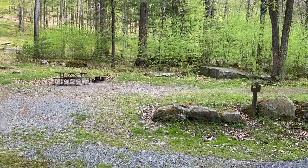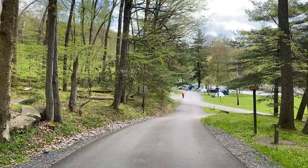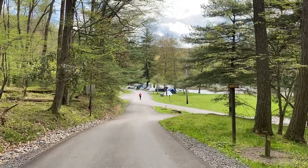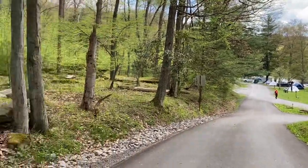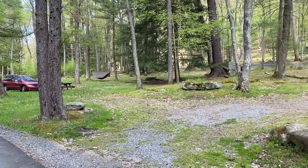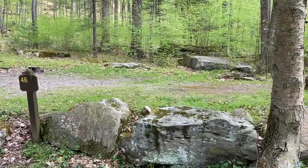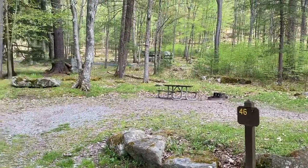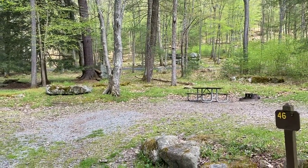Yeah, man, to me, the only way to do it would be have somebody run interference for you, come up this loop the wrong way. Coming from this way is the wrong way, because it's one way. Come up the wrong way, pull in there, and then back into there. I don't know any other way. That's site 46. Nice site. See a couple trees back here you could probably hang a hammock on, but it's got holes in it again.